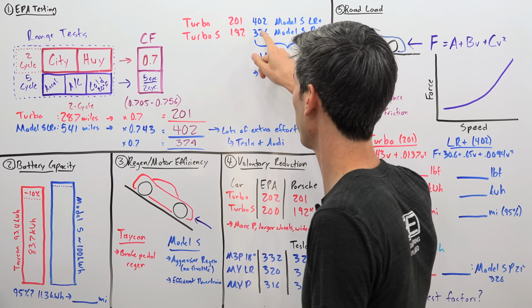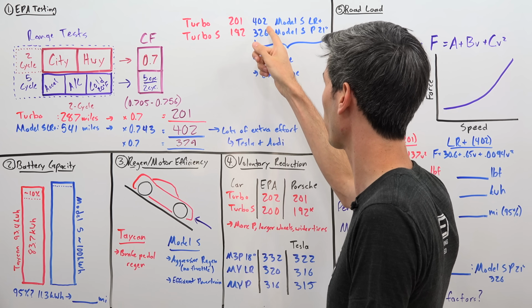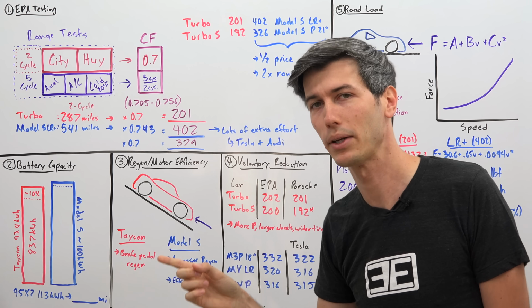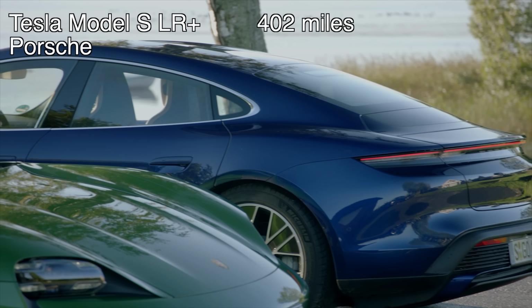So the car is 402 versus 201. The reason why they're up so high is not purely because of this EPA testing. They're only getting 23 of those extra 201 miles through this EPA testing. So the only 2 companies currently that are doing the extra work to try and boost their scores are Tesla and Audi. So it's not all EPA testing here.